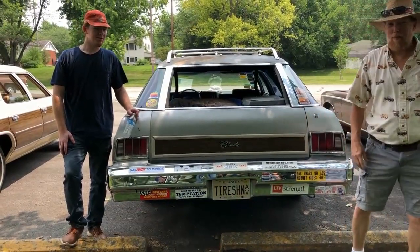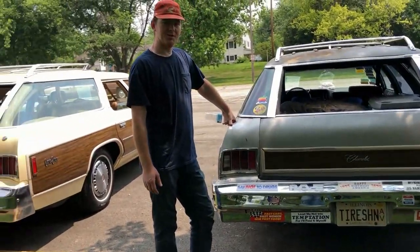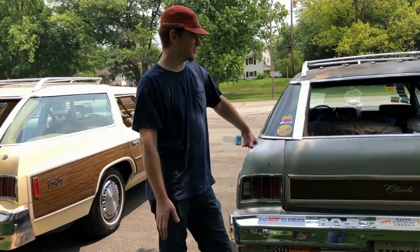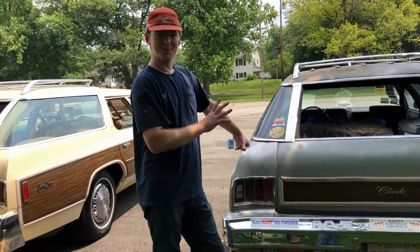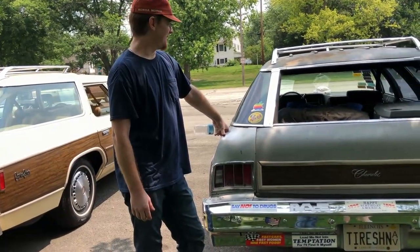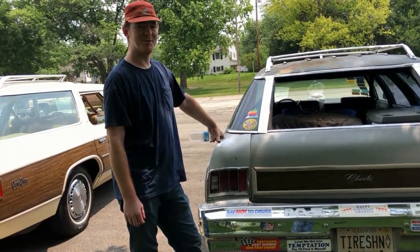All right, so this was a 76 Caprice. One owner car actually, and the guy actually kept it running and driving. I just kind of took the old stickers off and replaced them with some period correct stickers, and drove this thing 5 hours. So pretty excited to be here.